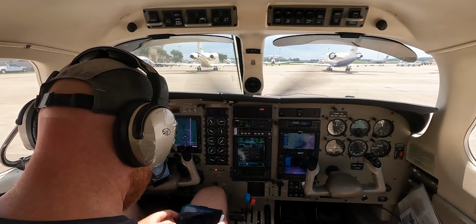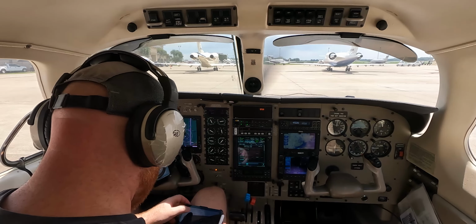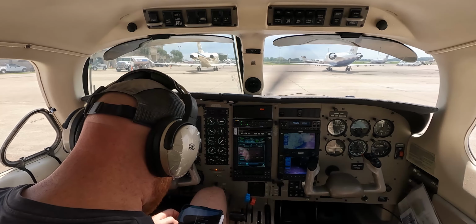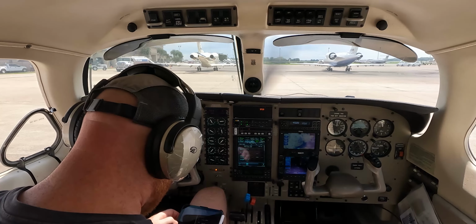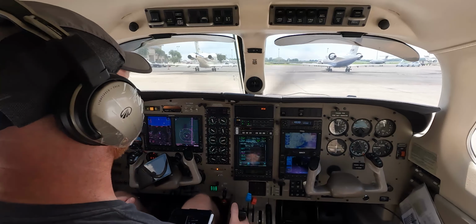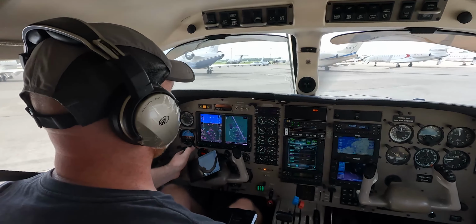Ground, Mike Echo Bravo is out of the jet center with the clearance and information. King Air 7191 Echo Bravo, Sugar Land Ground, runway 17, taxi via Mike. And I just joined up Mike at your 12 o'clock. Okay, Mike to 17, here we go. 5 Bravo Bravo, you're now following a King Air. He's on the southern side of the terminal ramp. He'll be number 2. Following the King Air, 5 Bravo Bravo.